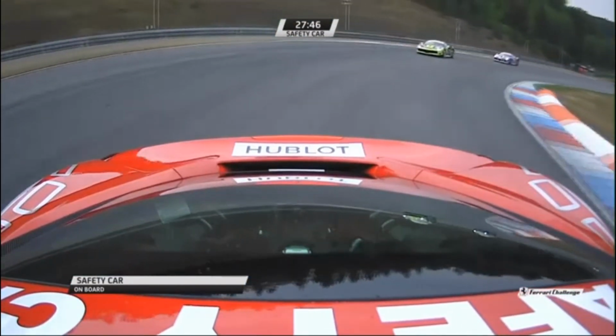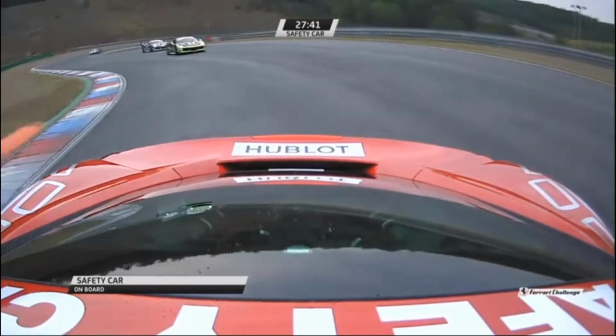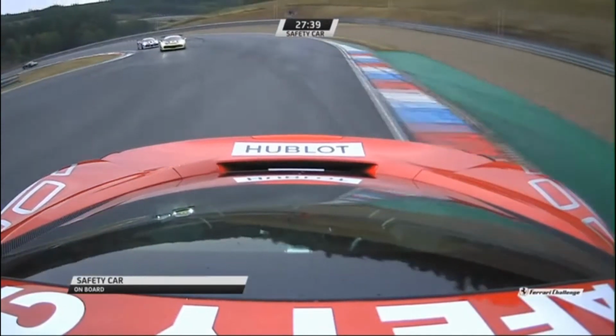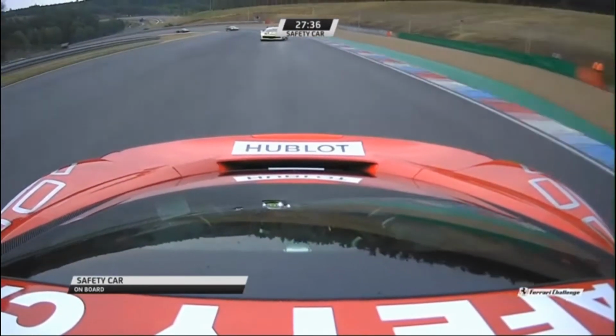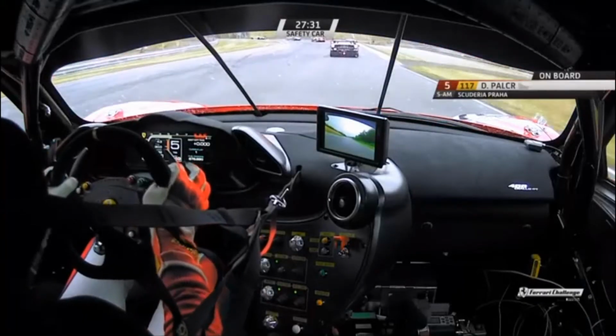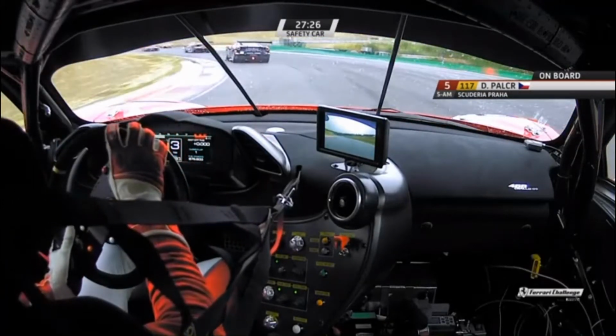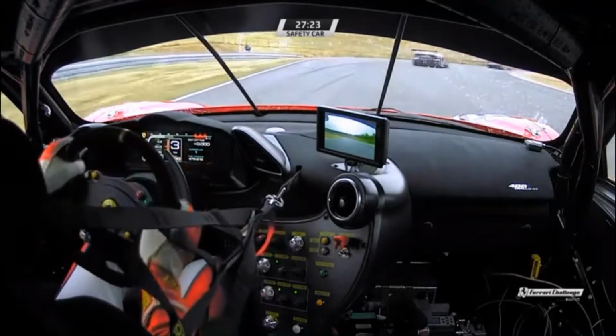So on board with the Hublot safety car on the final 4 corners on this circuit. It's the run uphill now. Gone through turn number 13, heading towards turn number 14 now. Real uphill section this is, into the left-hander, which is turn number 14. On board with Dusan Palkra then, and once again into the Ineco MP garage, ahead of the start of race number 2 for our Coppa Shell drivers.